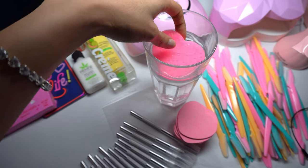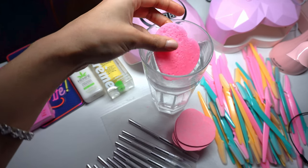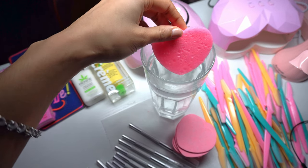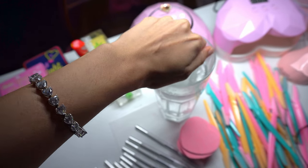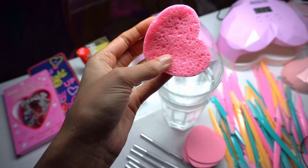Oh wow, that instantly turned into a sponge. I'm really impressed. I didn't think it was gonna be instant. I thought it was gonna take like 5 minutes. Okay, so this is what it looks like when it's sponged out. Let me drain the water. Wow, that is so freaking dope.